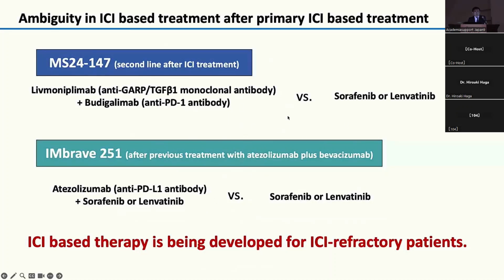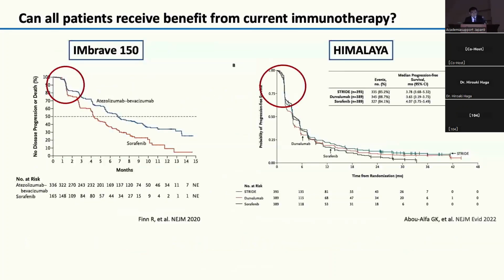One of them is targeting TGF-beta1 with a monoclonal antibody, and this is another mode of action of the agents. So I want to check these kinds of clinical trials in the future.